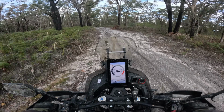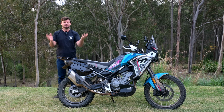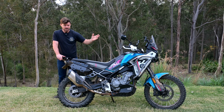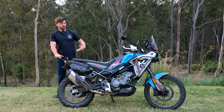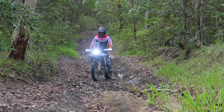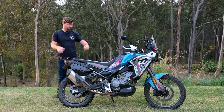In saying that, you do notice the extra weight. Yes, it's got low slung fuel tanks and it's all well balanced and all that stuff. But this has a brilliant balance. It is an extremely well balanced motorcycle. They've done a great job with that. In more technical riding, I would choose this bike over the MT-X. It's just a big bike, it's a little bit harder to handle. It's not to say you can't do it, it's just that this does it easier.